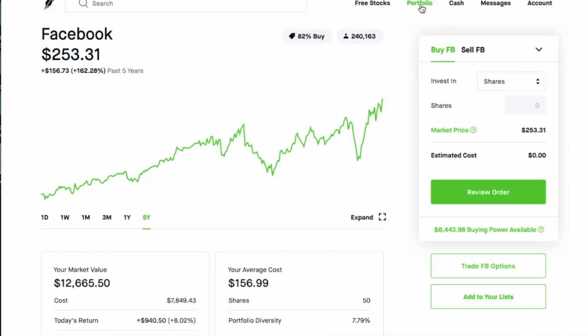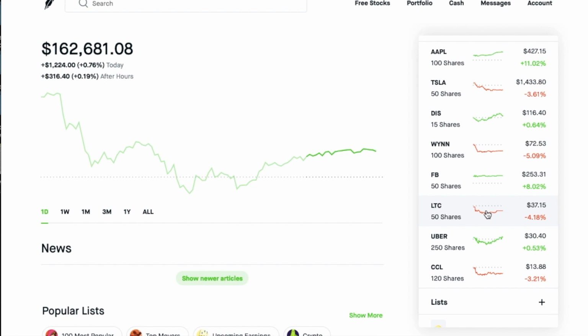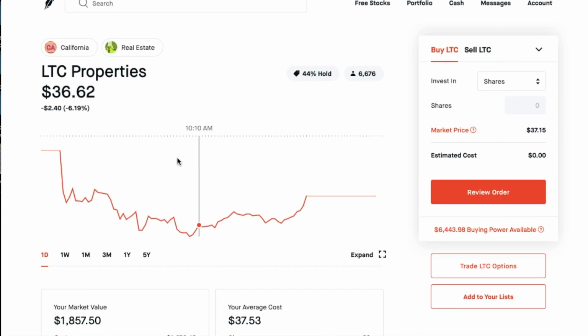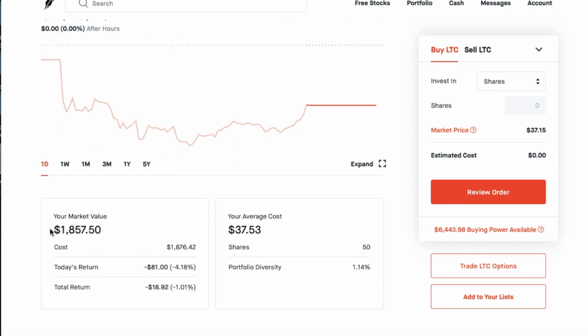So next stock on the list here is going to be LTC Properties. So this is the one that I was telling you guys about. That is a new acquisition that I started an initial position of. So just under $2,000 I have put into the stock, I believe about a week ago, and I own 50 shares, and it makes up just under 1% of my overall total portfolio. My average cost is $37.53, and my total return right now is negative $18.92, so down just a percent.